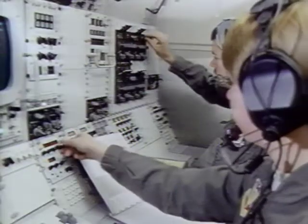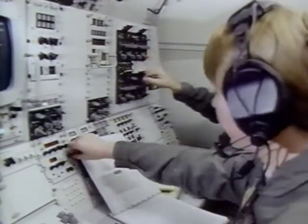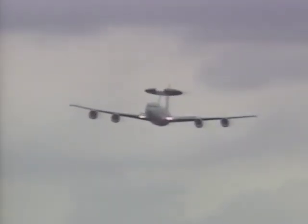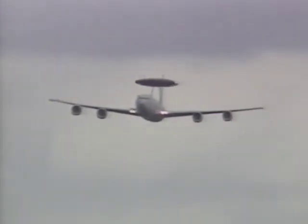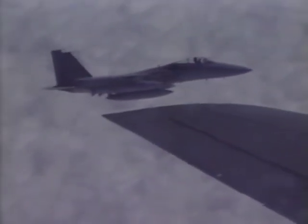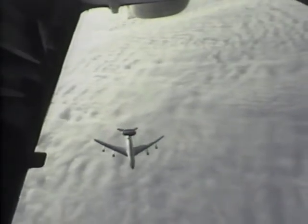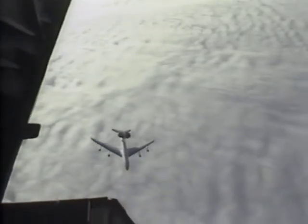AWACS provided a critical advantage to Allied air forces during Operation Desert Storm. Several AWACS aircraft were airborne at all times, monitoring Iraqi airspace. If any Iraqi aircraft threatened an Allied aircraft, the AWACS could vector a friendly fighter to deal with the threat. The Iraqi fighters were blind. The coalition aircraft knew the status and location of every Iraqi aircraft that was in the air. As a result, not a single Allied aircraft was lost to Iraqi fighters, while over 30 Iraqi fighters were shot down. AWACS is not only the eyes of the airborne operation, it is the brains as well.